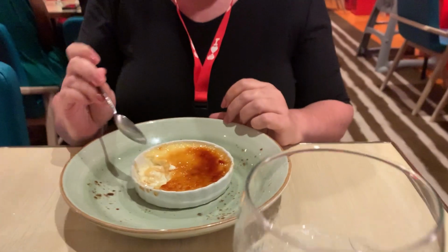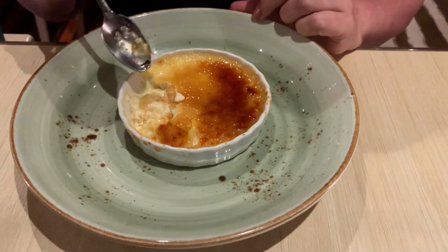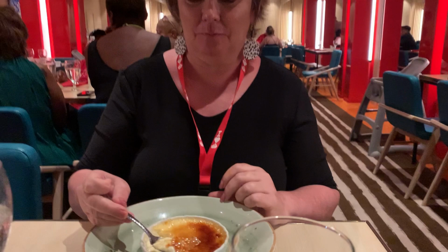It was caramely, crusty, crunchy on top. Oh, it was so good. And the custard was amazing. So I would definitely order that again. In fact, I'm almost tempted to go back there and get it again tomorrow, but I don't think we will. But no, that was definitely my favorite dessert so far.